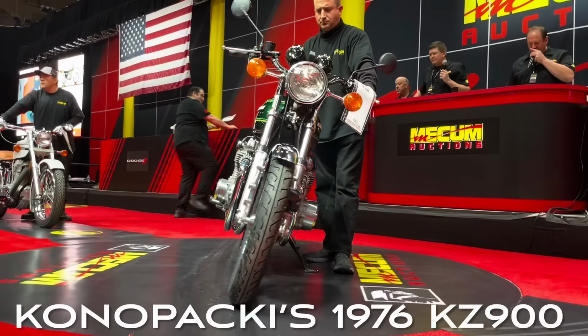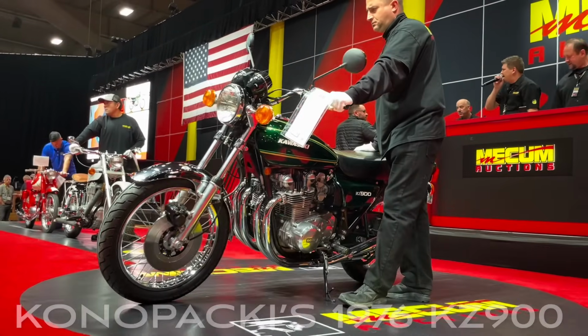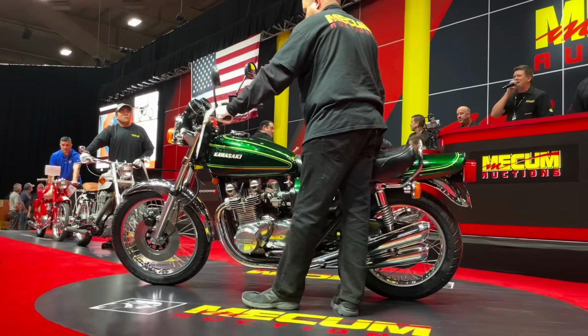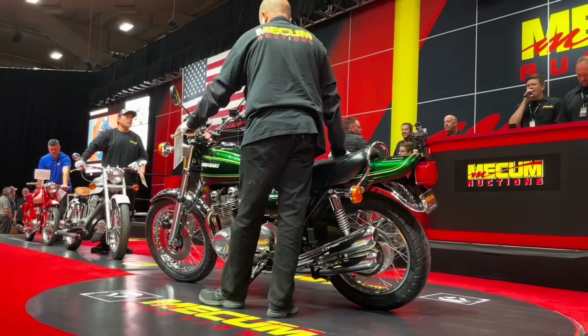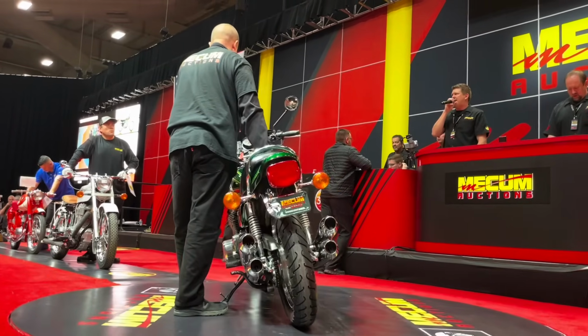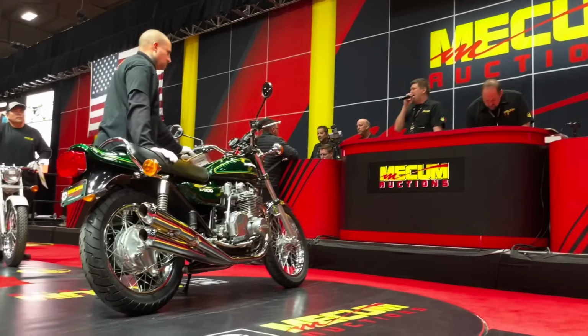Really, really would. Here comes the 76 KZ900 owned by the Pac-Man. Numbers, engine, and running condition. Yeah, right. 15 bid. 10. 3, 4. 5, 6, 7. 8 bid. 9, 10.